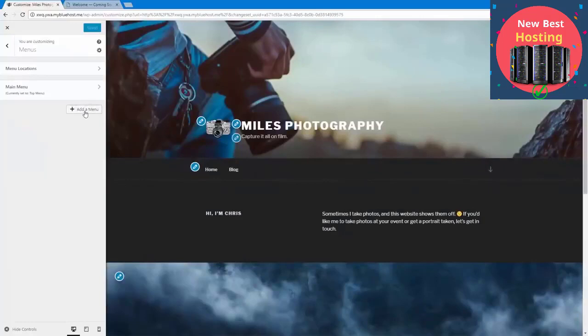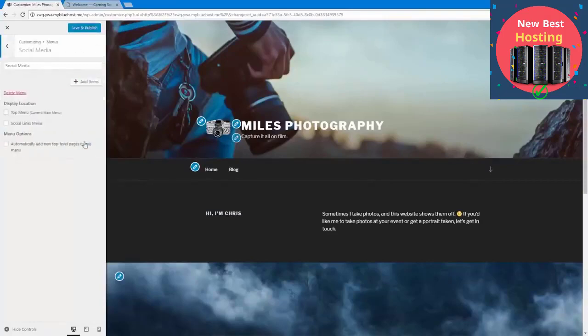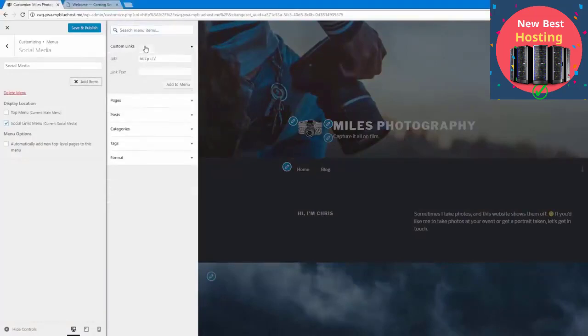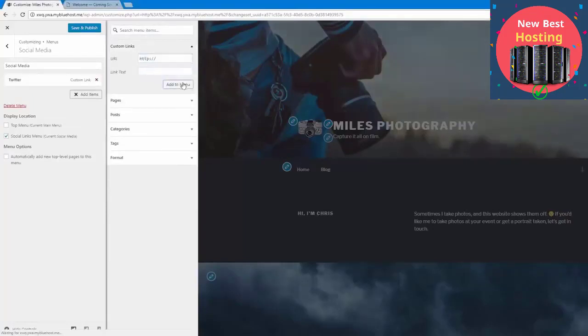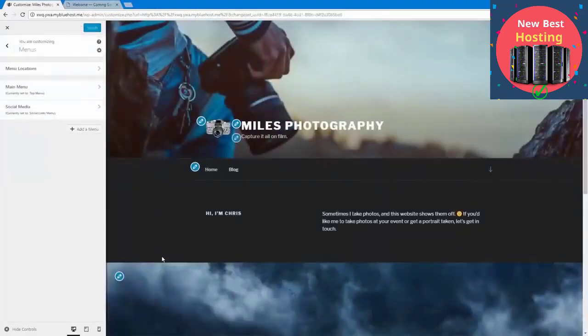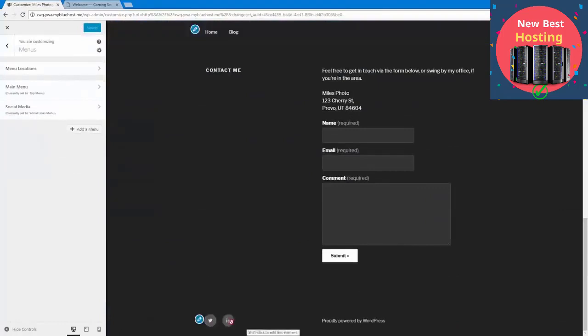And then I'll add one more menu, and I'll call this one Social Media. And I'll use this as the Social Links menu. Now when I click Add Items, I'll have a chance here to add some links from social media. I'm just going to go to Custom Links, paste in a link to my Twitter, call this one Twitter, and add it to the menu. Let's add my LinkedIn, and we'll call this LinkedIn, add to menu. For now, that should probably be it. So we can click Save and Publish, and then that's what we have right here at the bottom.